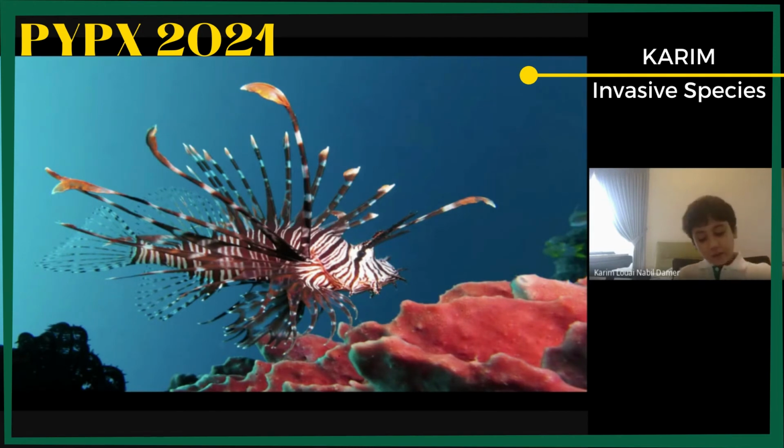And is there a solution for them? Yes, there is. People have made robots that keep tasing the lionfish, then suck them into a compartment and bring them up to ships or land. For invasive plants, people can just remove them and plant native flowers in the garden and find ways to protect the native animals and flowers.